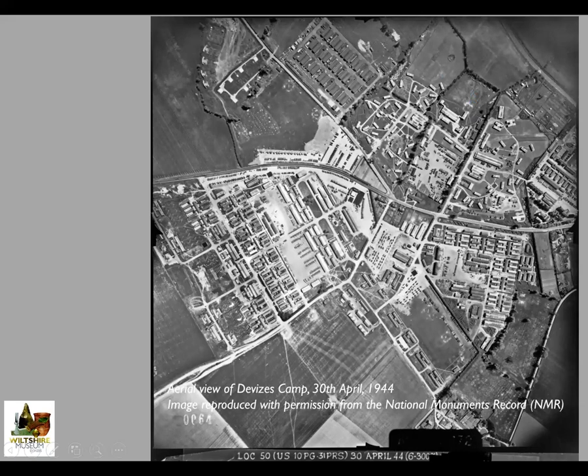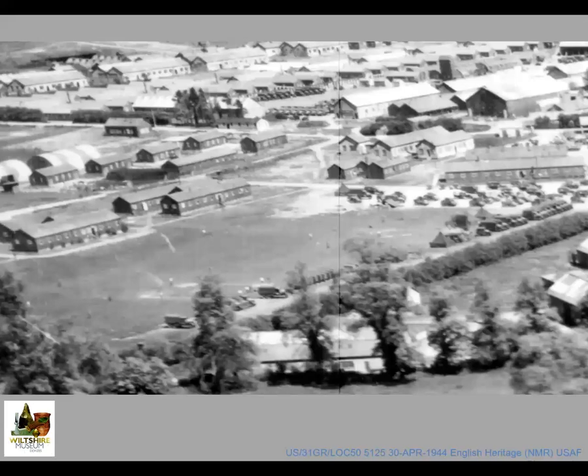What happened was, after D-Day, the section this side, what's now the Hopton Industrial Estate, was converted into a hospital. The other side of the road, where Lidl is, and the industrial estate there, and the council depot, was converted into the prisoner of war camp. And we've got an amazing aerial photo taken in April '44, showing the American base, and you've got guys here playing baseball.